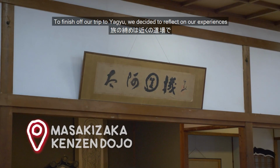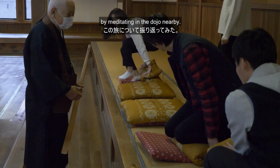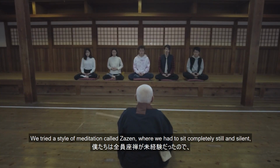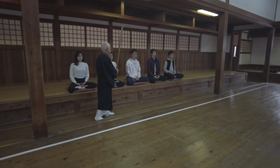To finish off our trip to Yagyu, we decided to reflect on our experiences by meditating in the dojo nearby. We tried a style of meditation called zazen, where we have to sit completely still and silent, otherwise we are hit by the monk watching over us.